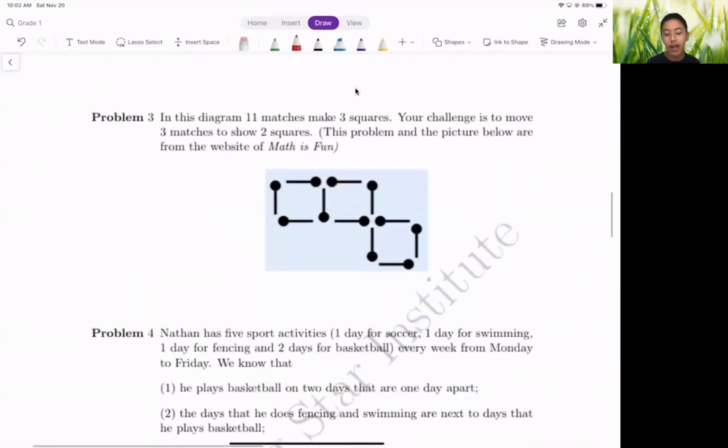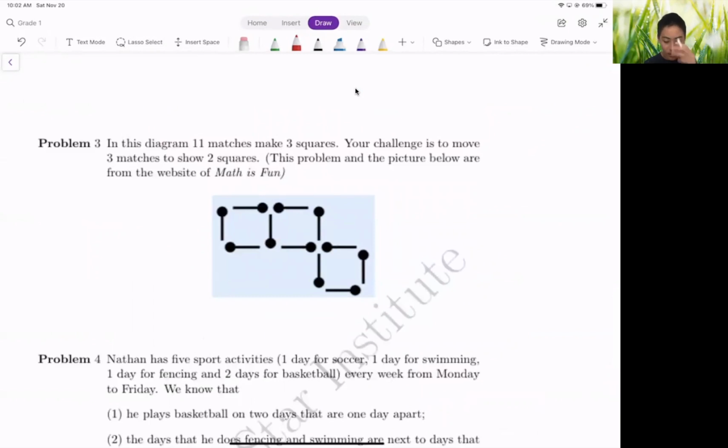Problem 3. In this diagram, 11 matches make 3 squares. Your challenge is to move 3 matches to show 2 squares. What we are going to do is move these 2 matches down to make this, like that. And then we're also going to move this match right here, like that. So this is now hollow and one big square. And there we go. We just made 2 squares by moving 3 matches, 1 square, 2 squares.